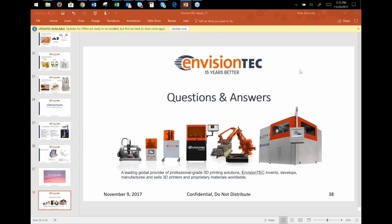Next question. What type of slicing software does EnvisionTech use? So we use a Magics-based Perfactory suite. If you're used to using Magics, it's very easy. We have our proprietary Perfactory suite that you'd use pretty much like a driver, or you can use the support generation system in the Perfactory.